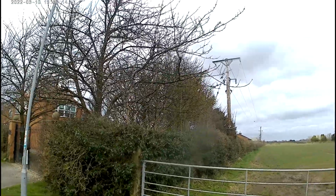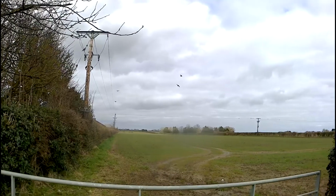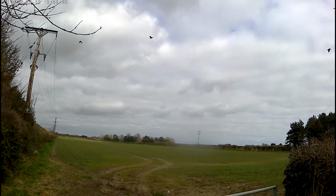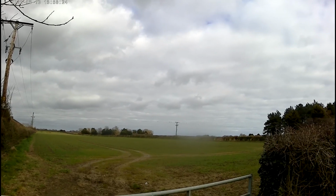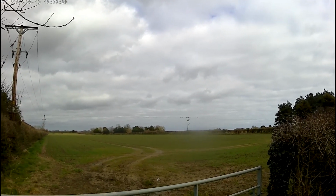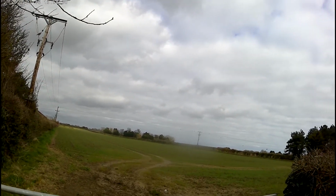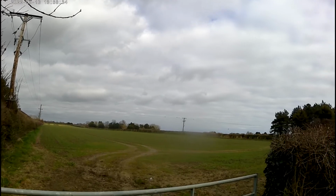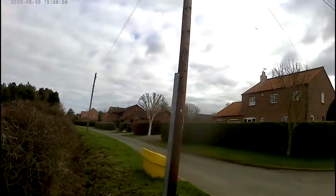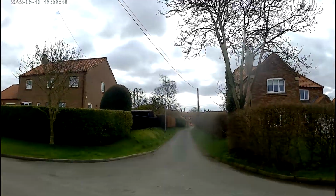Now, I'm looking across some fields here. The only indication of where the station would have been for the Bridlington line was going to be to the south of the road down to Beeford. I'm just roughly guessing which position it would have been, presumably a little bit further down from where I'm stood, which is more or less the centre of the village.